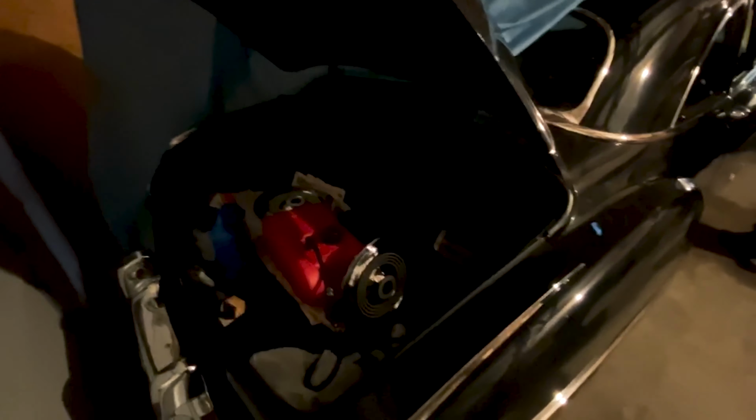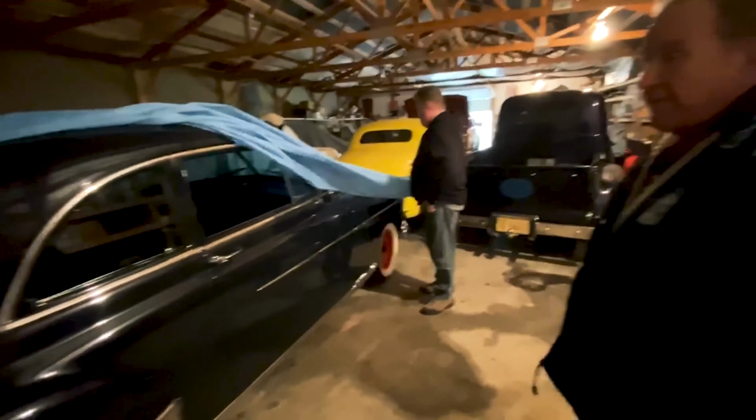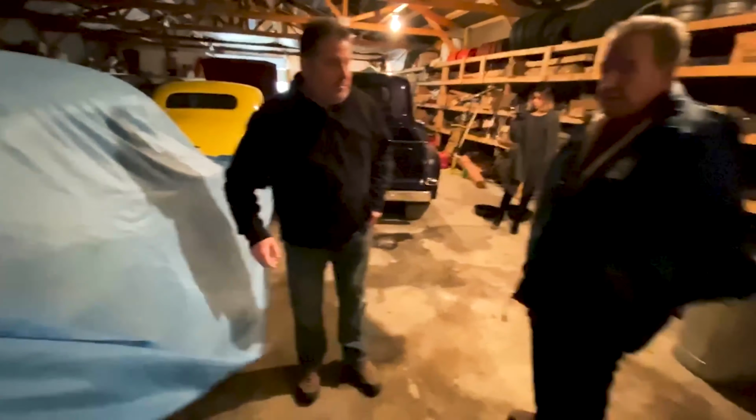That car right there rides and drives, I guess you'd say, like an 84 Cutlass. Before I even had interior in it, you run that car across the railroad tracks, they just go boom, boom, boom, like that. It'd flip right over.